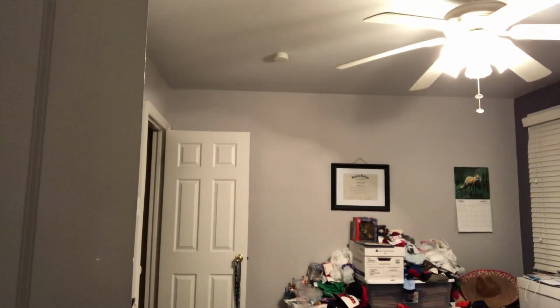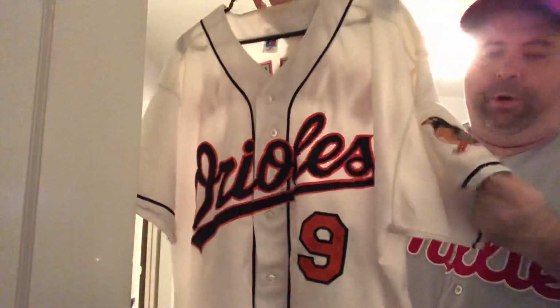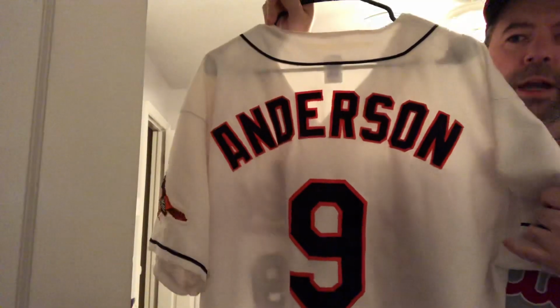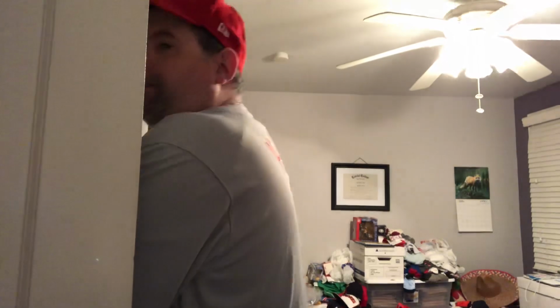Okay, we're finally going to a different team. You've seen a lot of Indians jerseys. Here comes the Orioles. Baltimore Orioles. Standing bird on the sleeve from the 90s. Brady Anderson, number 9. I have a funny story about Brady Anderson. Maybe I'll tell another day. But that's the reason I wanted to get this jersey.